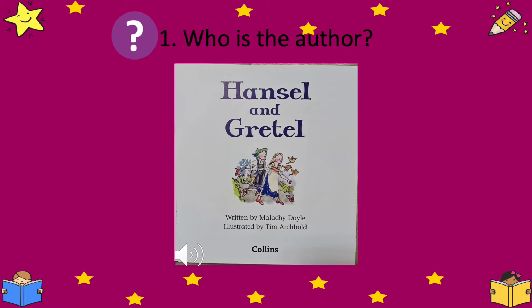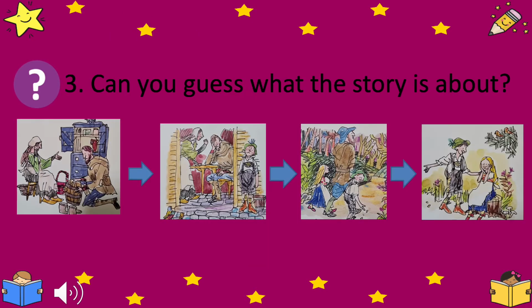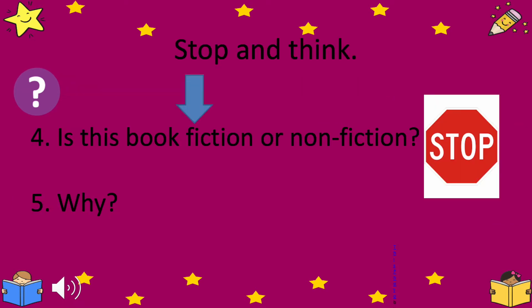Hansel and Gretel, written by Malachy Doyle and illustrated by Tim Archbold. Can you guess, looking at this picture, what's going to happen in this story? You made a guess? Great. Good job. Now match your imagination. Well, now stop and think. Is this book fiction or non-fiction? And why?